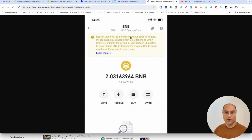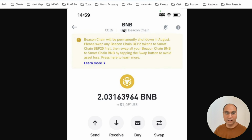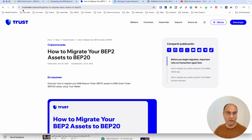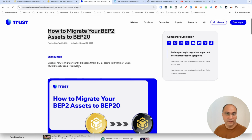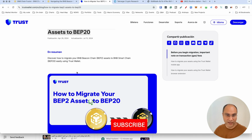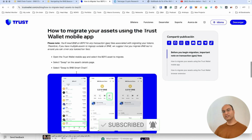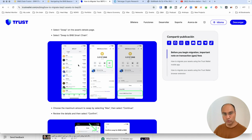If you go to the Trust Wallet, you will see this announcement, which explains it, and there is a link to this website, Trust Wallet, how to migrate your BEP2 asset to BEP20. Here they explain how you should do the procedure, but what you should know is that for this swap, you need to have BNB on the BNB Beacon Chain. If you have your asset on BSC, then you cannot transfer the other tokens you have on the chain.